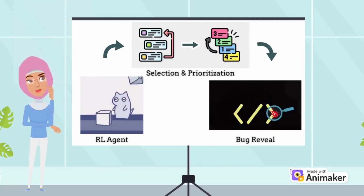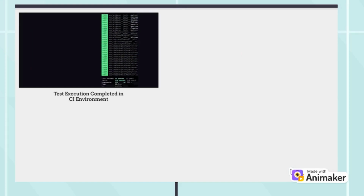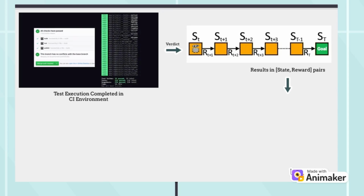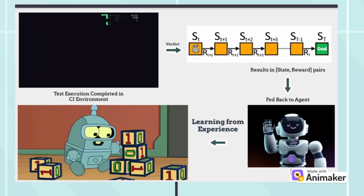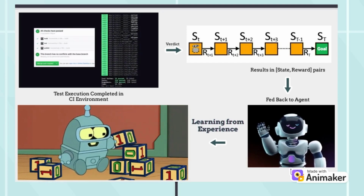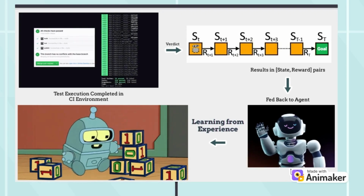But the work does not end here. Once the tests are executed, those new results are fed back to the agent along with the reward in the form of state-reward pairs. This way, the agent can incrementally learn to rank the test cases more precisely and adapt to the evolving test suite in the CI context.